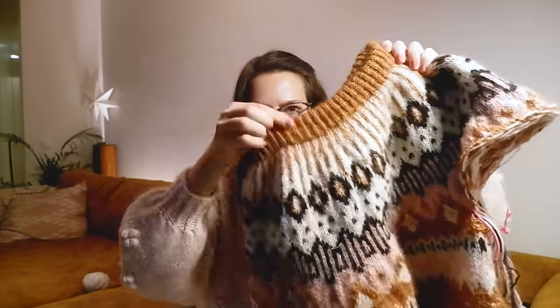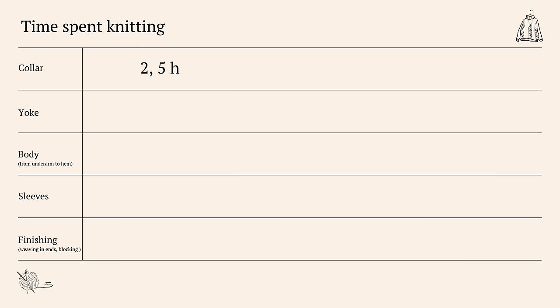And well, as you know, this isn't as scientific and precise as I had hoped for in the beginning, but I did some calculations, and so far for the neck collar, I think I used about 2.5 hours.